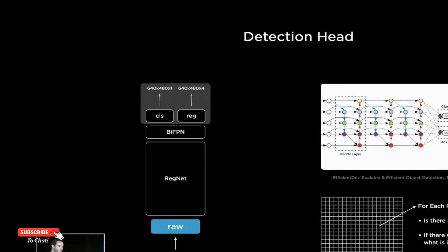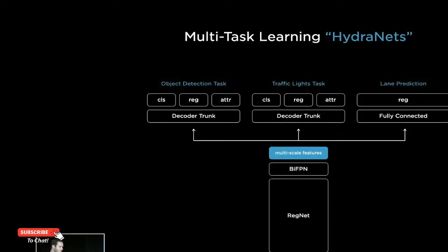Now, very quickly we discovered that we don't just want to detect cars, we want to do a large number of tasks. So, for example, we want to do traffic light recognition and detection, lane prediction, and so on. So very quickly we converged on this kind of architectural layout where there's a common shared backbone and then it branches off into a number of heads. So we call these, therefore, hydranets, and these are the heads of the hydra.